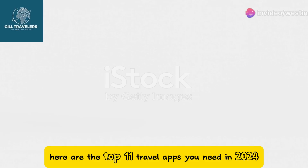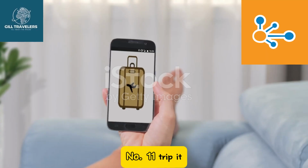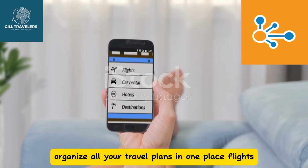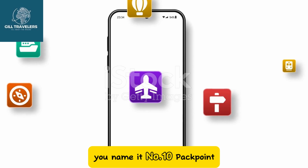Here are the top 11 travel apps you need in 2024. Number 11, TripIt. Organize all your travel plans in one place. Flights, hotels, car rentals, you name it.